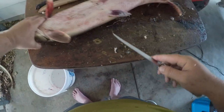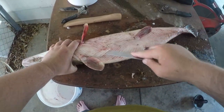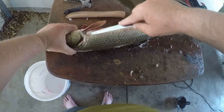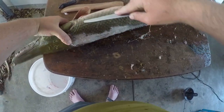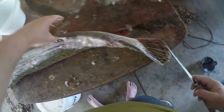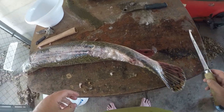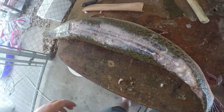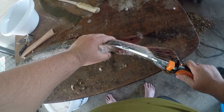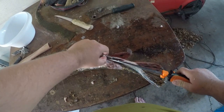And roll him over. Cut all the way around the other side. All right. Now, I'm going to actually use this electric fillet knife for this part, to try and keep from wasting any meat.